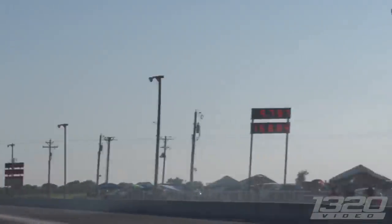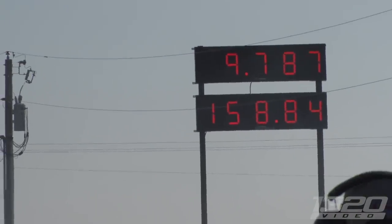For the CLK, 978 for the Mustang. So this year they're doing a whole bike class. Anybody with a motorcycle, one of them just rolled in, and I'm gonna find out what the hell is going on here.